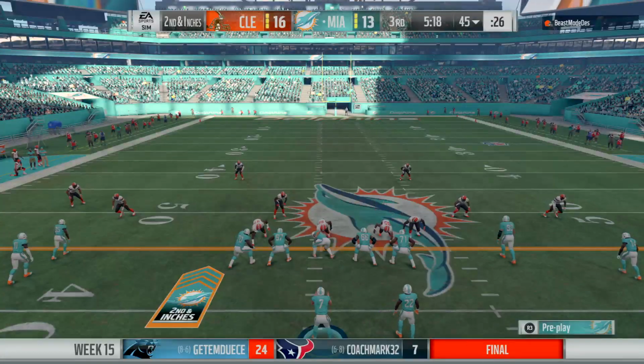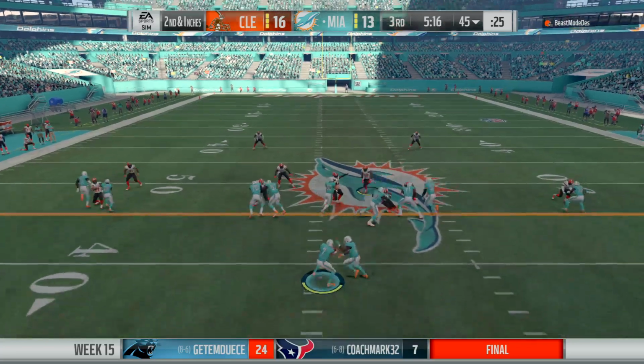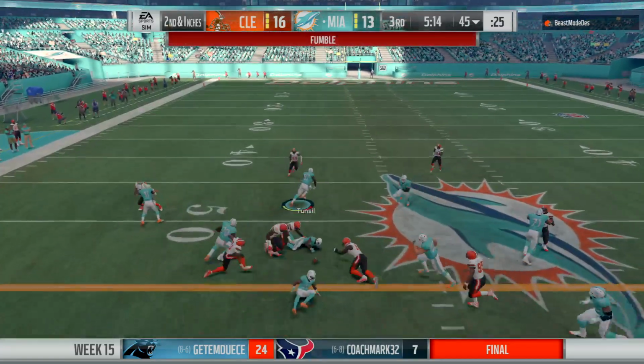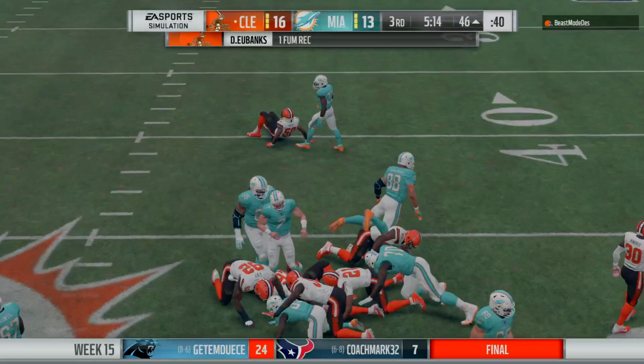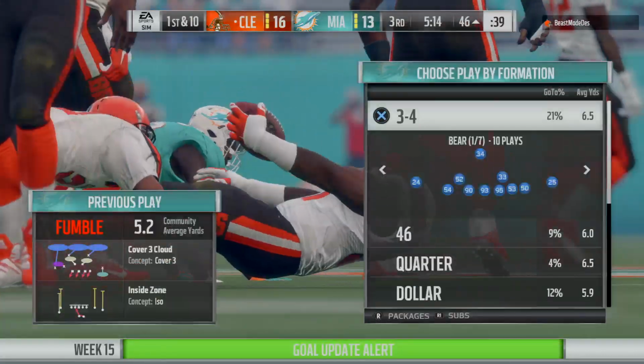And the D-line pinching together must be expecting to run. They'll run it now out of the gun. And hit behind the line. He lost the football. It's loose. And I think the Browns got it. They did. Let's see now, Charles.